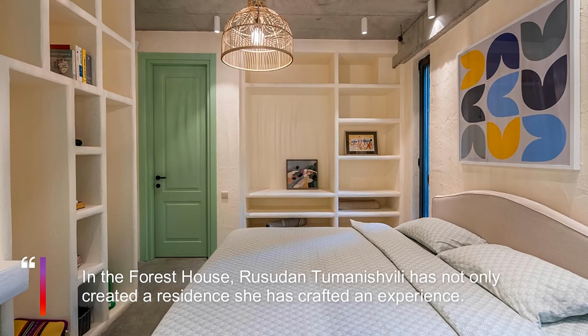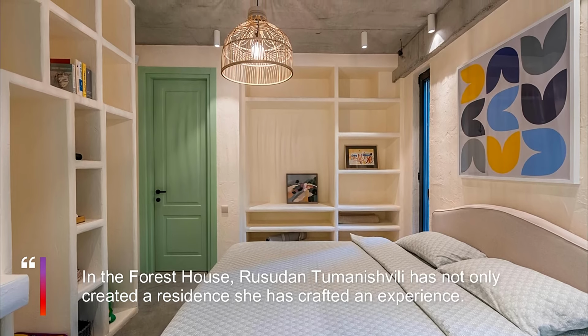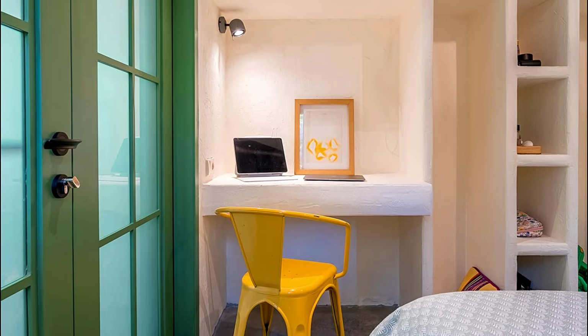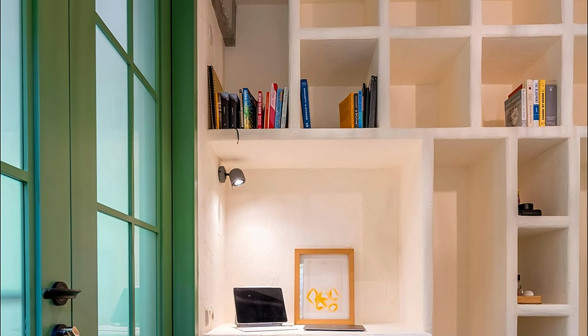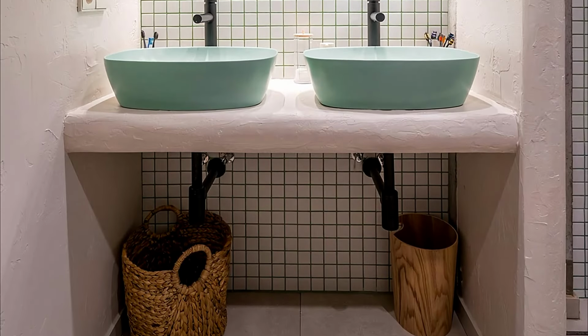Photographer Bilikhodze skillfully captures the essence of forest house, showcasing how Tumanishvili's vision has come to life. Each frame reflects the delicate balance between the built environment and the natural world, illustrating how the forest house seamlessly integrates with its surroundings. The play of light, the tactile nature of materials, and the overall architectural finesse make this project an embodiment of modern living at its finest.